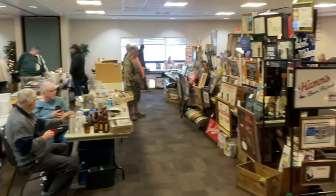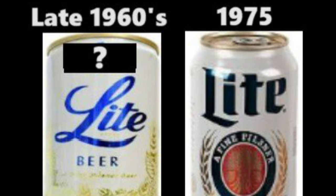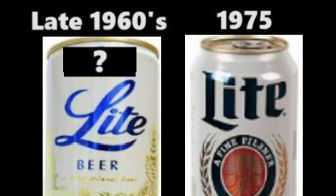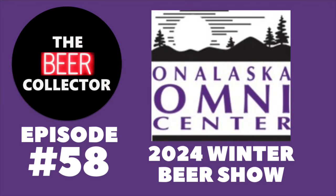While there, I discovered undeniable proof that Miller Lite was not the first low-calorie light beer. There was something earlier. Come with us to check out all the cool brewery collectibles at the 3rd annual Onalaska Winter Beer Show. So if you're ready, let's go beer collecting!